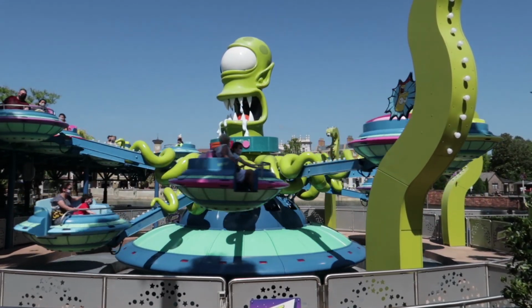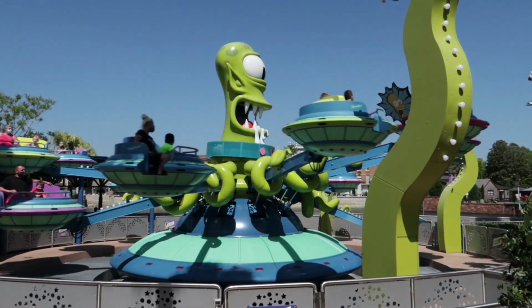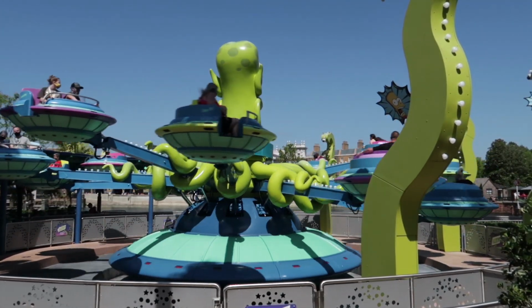I am not sure of the official status of the Twirl and Hurl, but I have to say, every time I go by it, it is running. I'm still seeing a lot of the food tents still up. Maybe they just have not gotten around to taking them down, but also I kind of have a theory about the food tents, but I have to share that in a different video.